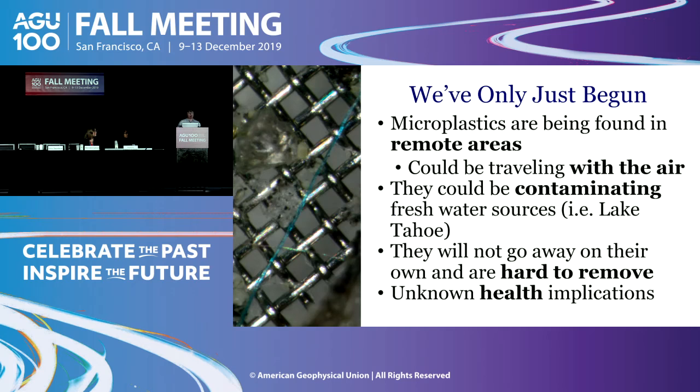Our results so far are very preliminary. We still want to examine more study sites and improve our methods, but we can say for sure that we are finding microplastics in these remote areas where we're not directly depositing them, but they still end up there anyway.